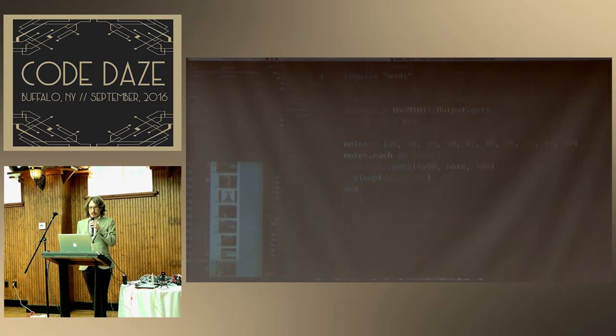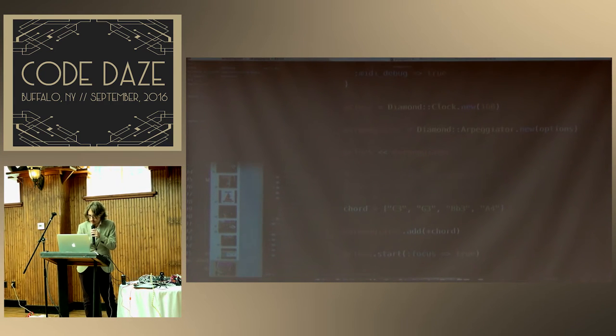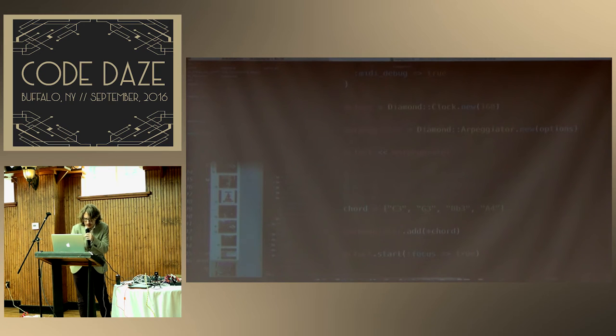So, now that we can control the device, let's see what other fun things we could do. Let's see, what have we got written down? So, how about creating a simple arpeggiator, which just goes over and repeats notes. See if we can get this working. So I can spell.